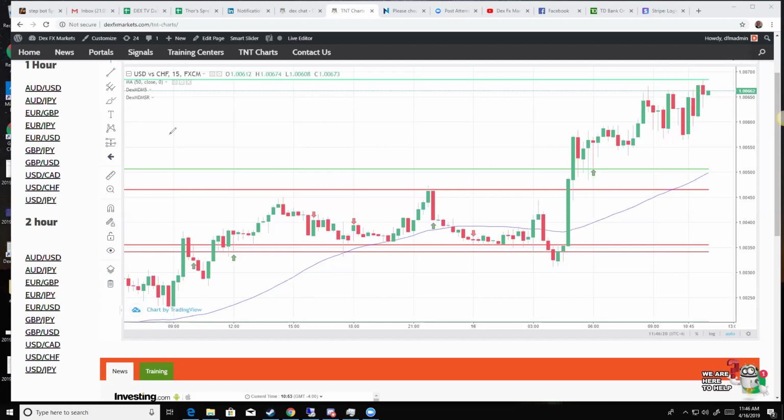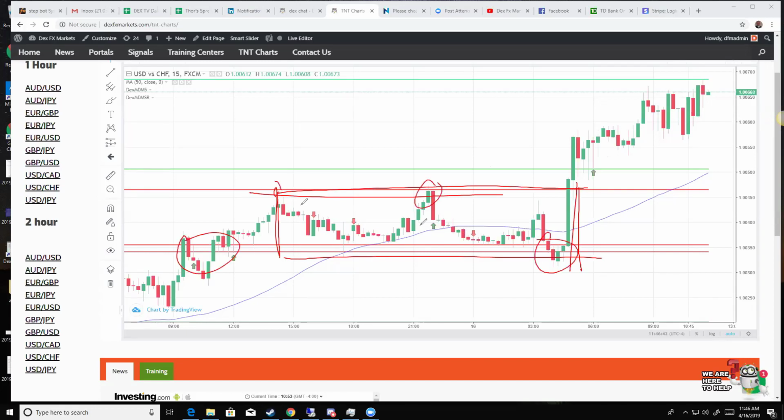I don't trade on Nadex with the TNT. I can, and I have, but I don't trade the TNT strategy on Nadex. I trade it on Forex. Why? Because when I look at the market, like in this particular one, in this particular area, I would have seen this as a breakout. I wouldn't have seen this as a trend. I would have seen this as a consolidation of the network, right? Because it picked an area and set its high.